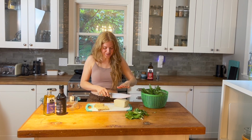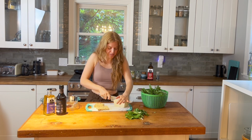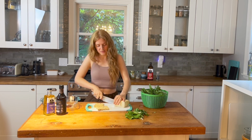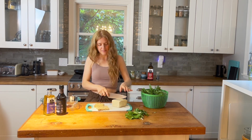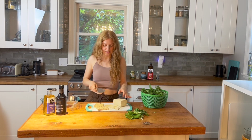Okay, so we're home. I'm trying to make a quick and simple dinner, something light I feel like, because the tacos were kind of heavy. So I'm gonna do some air fried tofu and tempeh and some sauteed greens.